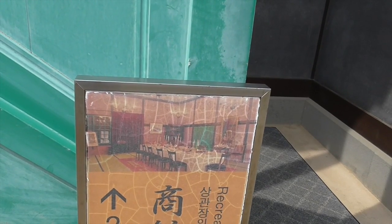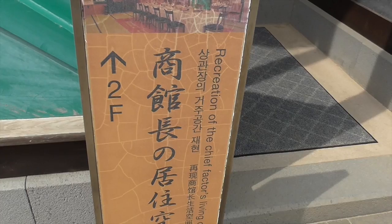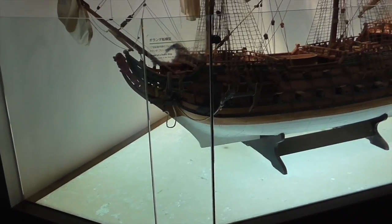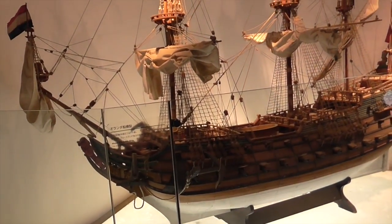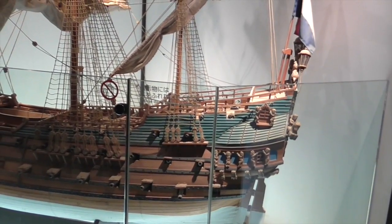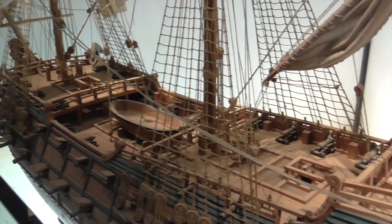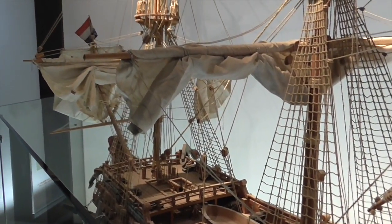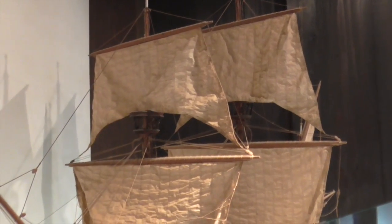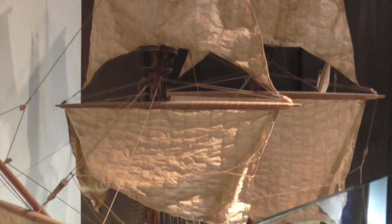Recreation of the chief factor's, they called them a factor, living quarters. Trade was conducted from June to November every year when the Dutch ships were anchored in Nagasaki harbor. If you read James Clavell's Shogun, once again, it was referred to as the Black Ship. This one is a Portuguese ship that sailed the world's oceans in the 16th and 17th centuries.